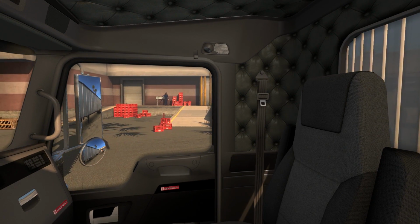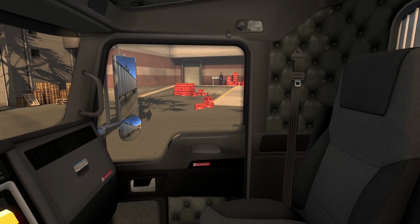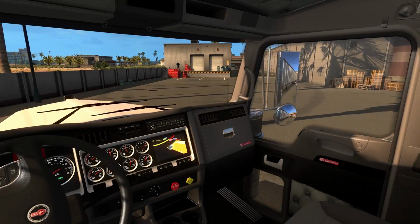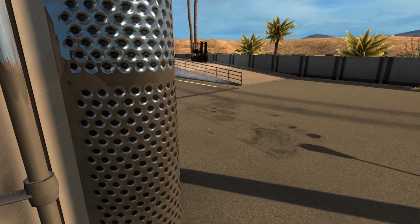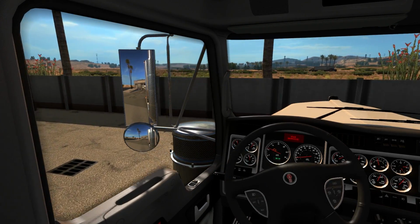Oh god. When you lose where your wheels are in the mirror, that's what sucks. There we go. Okay. So let's start straightening this thing out. We're looking pretty good on this side. We're probably gonna have to do one more here, before we go any further, because I know we're gonna need to do this. There we go.